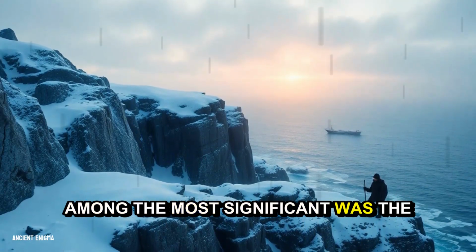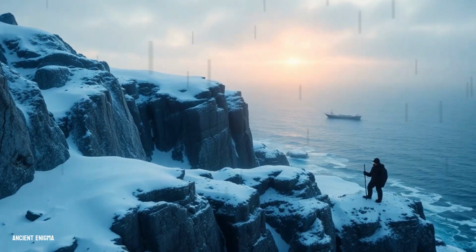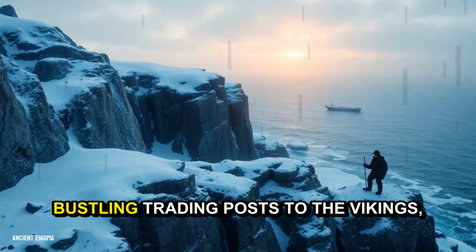Among the most significant was the Ingwaz rune, a symbol shaped like an X or diamond, often found near fertile lands and bustling trading posts.